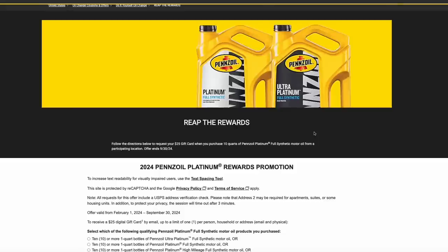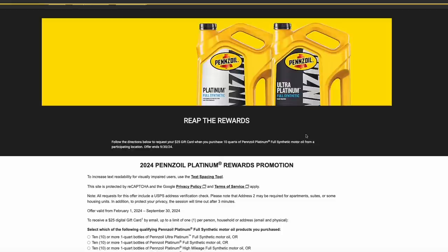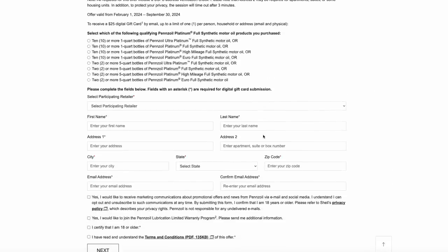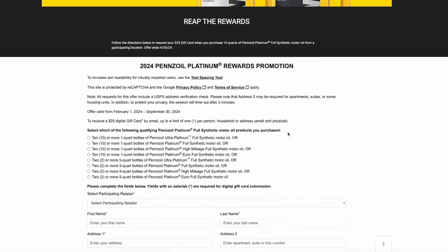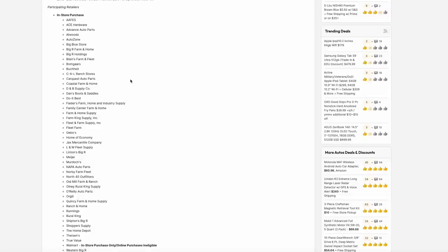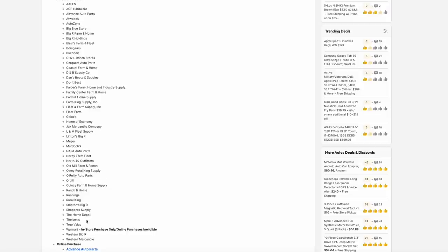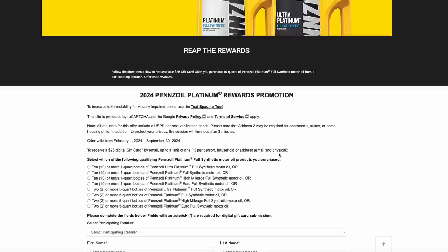Pennzoil is actually doing their annual $25 Shell gas gift card, where if you buy 10 quarts of their Pennzoil Platinum full synthetic motor oil, you can apply for the mail-in rebate where they give you a $25 gas card to Shell, which everyone could always use. You do need to make sure the retailer that you buy from is listed in this list here, but pretty much everything is here, including Walmart, Home Depot, AutoZone, Advanced Auto Parts, just a bunch of stores here. And you will need to go to this site and upload your receipt to get that gift card.